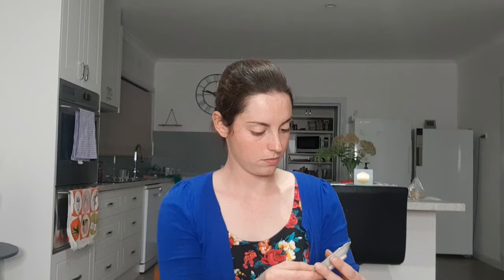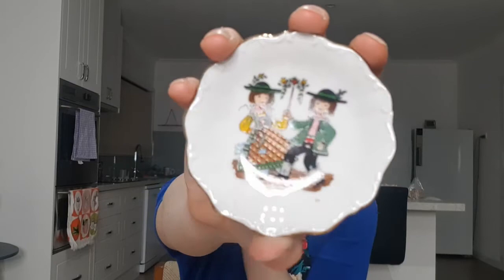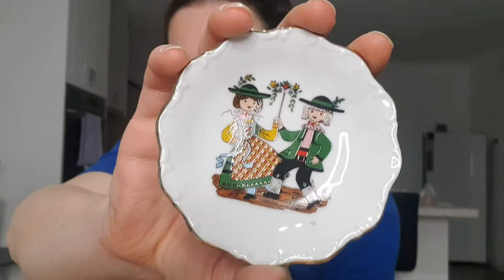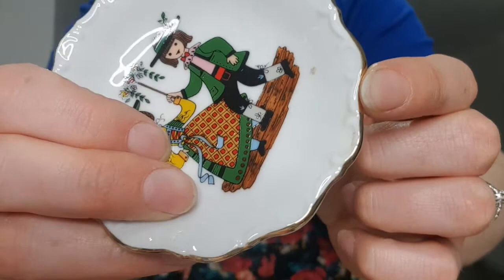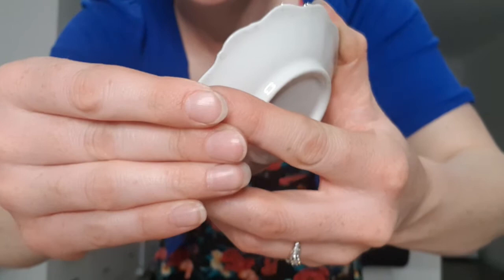Feels like it's a little dish. I don't know what it is. It's a little dish. It has no markings on it. But this plate is quite pretty actually. It's got some detailing that's hard to pick up there. See around the edge? It's got some really nice detailing. Ignore that little splodge there. That's just a bit of grot.